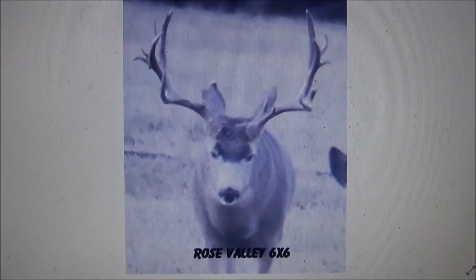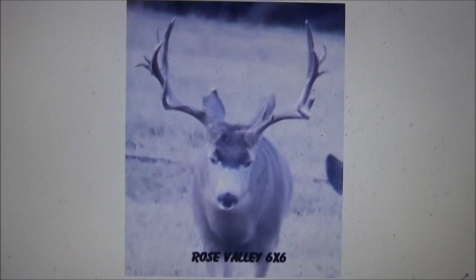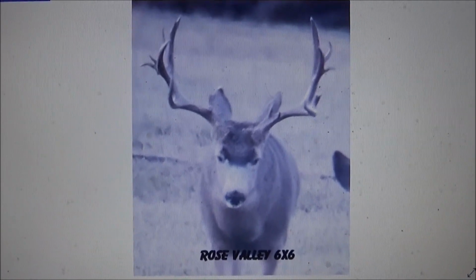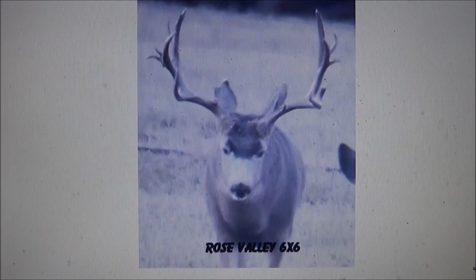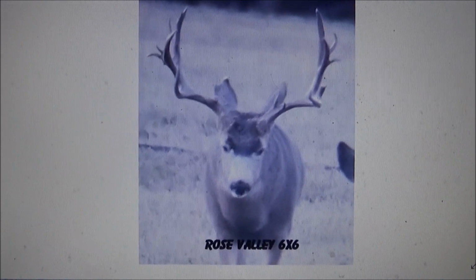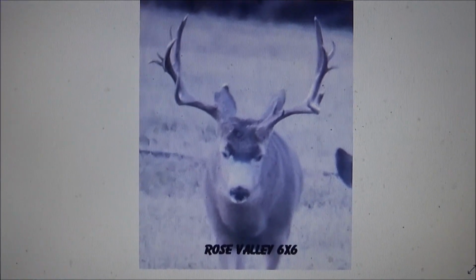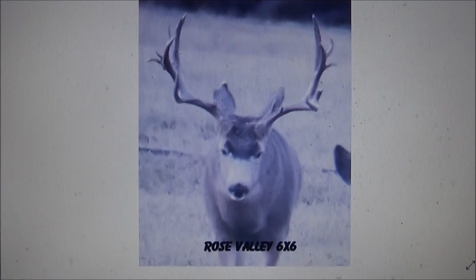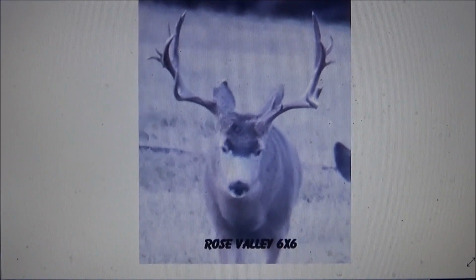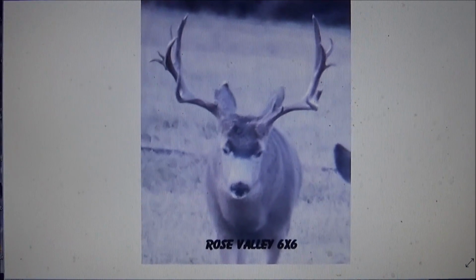Although I never did see this guy, this is a picture of a nice 6x6 buck that was in Rose Valley this year. And I heard that a hunter that was possessing the 2018 Silver State tag harvested this deer in December. So just a nice big non-typical 6x6 muley buck.